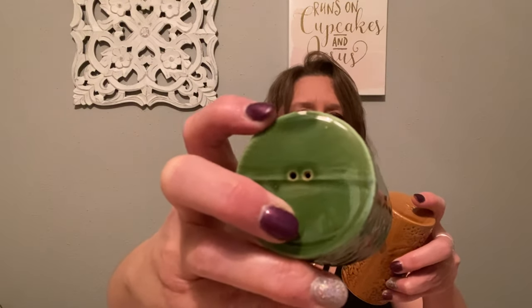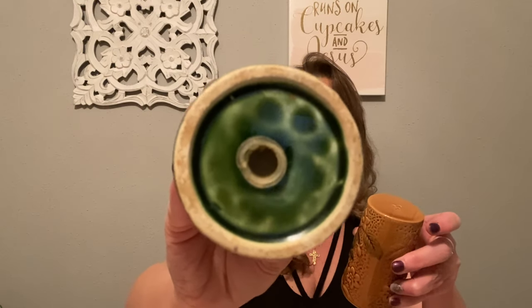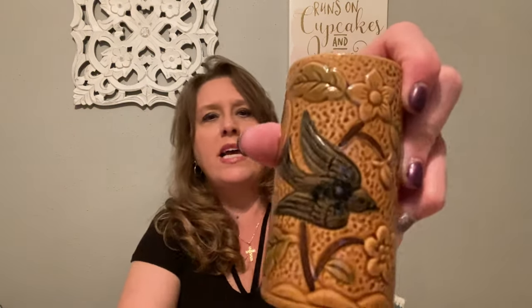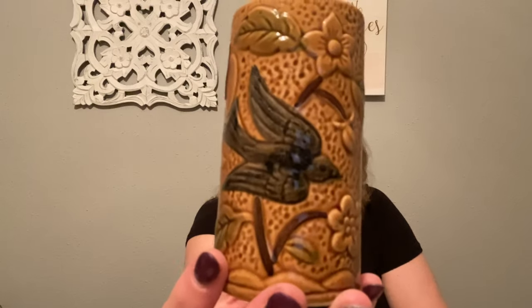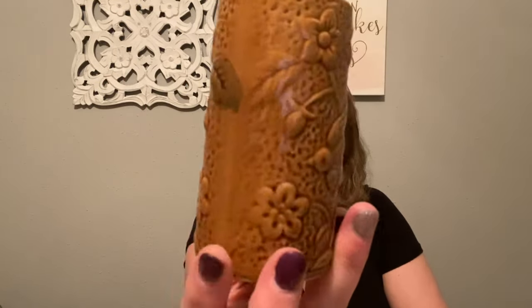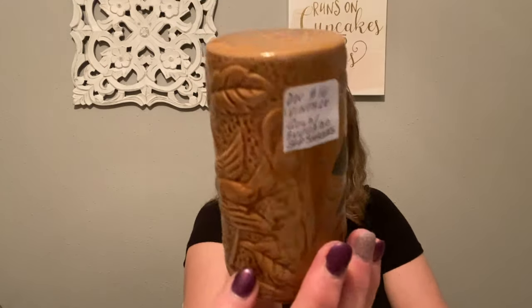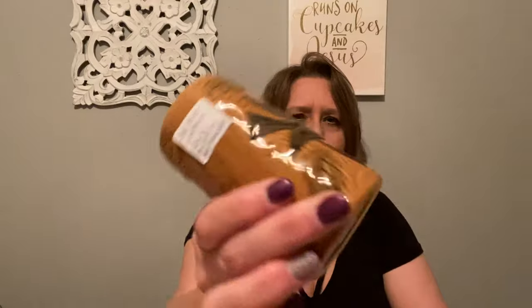There is a tiny chip of the green right here, but it does have a plastic cork on the bottom. And then it looks like the brown one is just the same, but the blue bird stands out a little bit better in that one as well. So I got these for about $3 or $4. But again, they're very large size salt and pepper shakers.